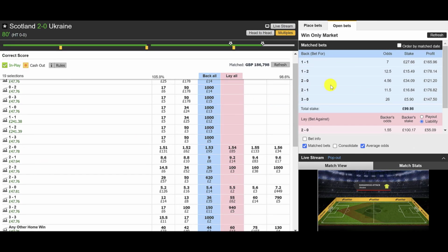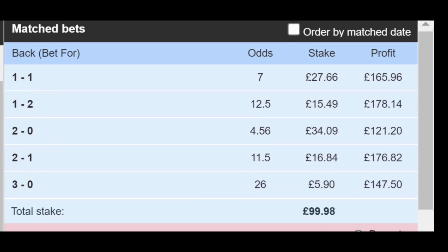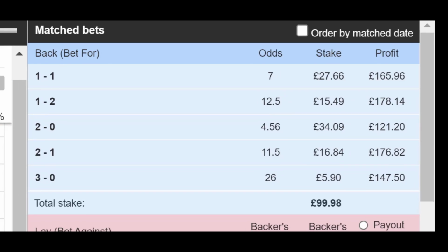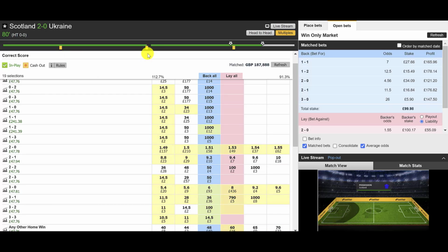So anyway, it's a decent little strategy, as you saw there. Remember, we entered covering 1-1, 1-2 and 2-1. It's an even matchup. We weren't too sure which team was going to go for it. In the end, it was Scotland. When Scotland took the lead, we then had the ability to then just cover the 2-0 and the 3-0 in favour of Scotland. We would have done it the opposite if it went to Ukraine. So here we are. We got the second goal, landed on the target scoreline, all cashed out, and the profit is secure. 80 minutes on the clock.